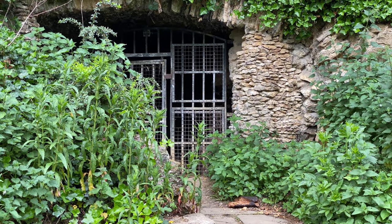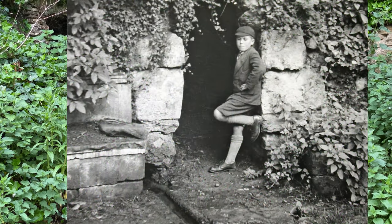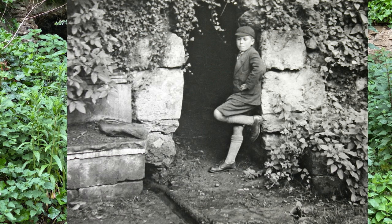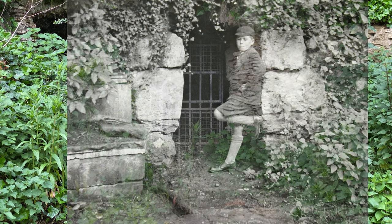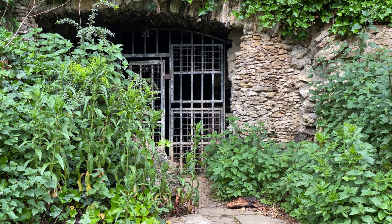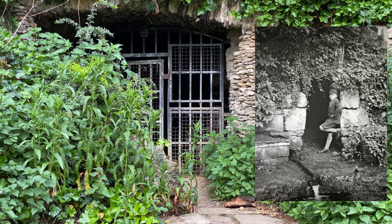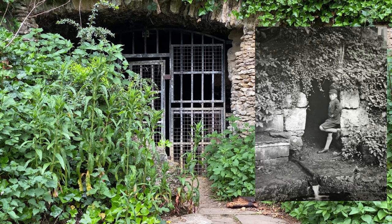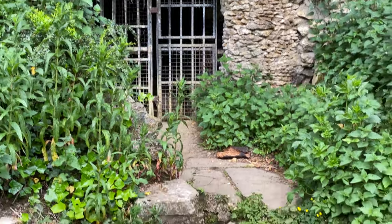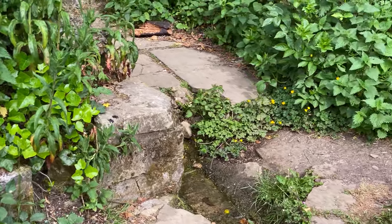Well, that was me in 2020, and this is a chap called Roland Baxter, and this picture was taken in the 1930s at exactly the same location. A very iconic photograph from Holywell Ponds. I had the pleasure of talking to Roland's daughter recently via my Peterborough Images website, and she identified her father. So yeah, it looks slightly different then than it does now, but it's exactly the same location. And in the foreground there, where the water is rushing, is the spring that really feeds all of these ponds.